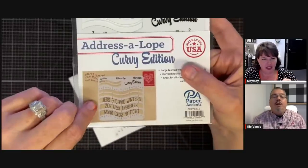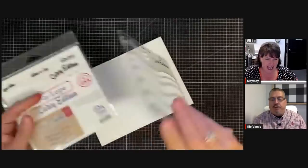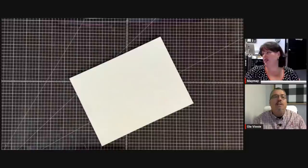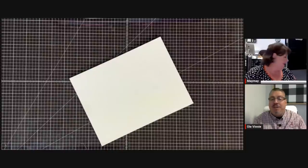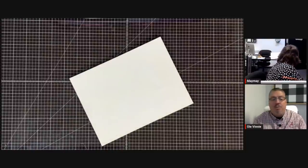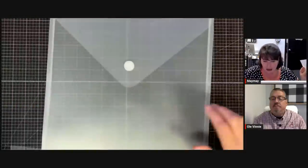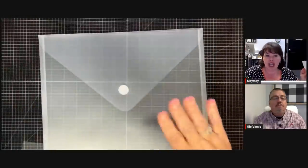Now, Oka, we can no longer get the Craft Keepers. We have been trying to find something different. They discontinued the Craft Keepers, so we cannot purchase them anymore. I was like, no, but they did. They didn't listen. Here's what I'm using right now in place of that, by the way. I'll show you this in a second. I'm using the 49 and Market envelopes, which I love.